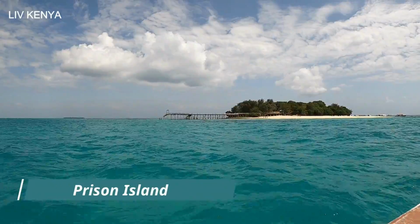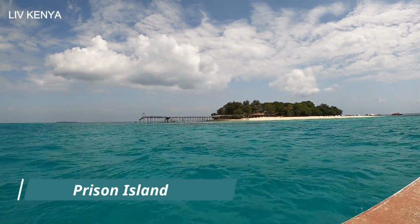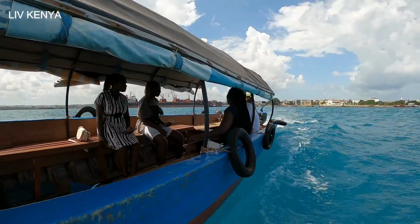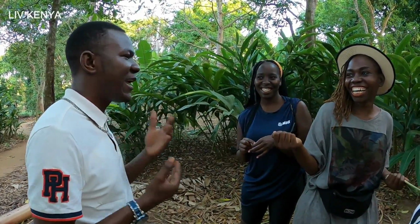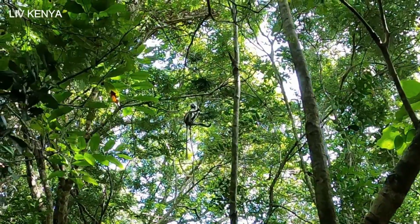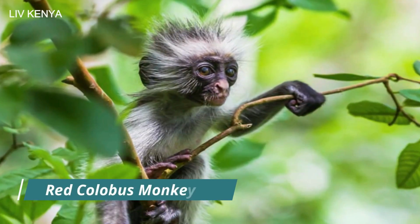Now when you're going to these places, there are so many other hidden charges that you'll require, and one of them is the guide fee. Going to Prison Island, you need a guide who will take you around. There is also the boat ride, because you are crossing from Zanzibar to Prison Island. Also, when you're going to Spice Farm, there is no guide fee, but you should tip the guide. Yes, that one is just free because it's a community project. You just tip the guide, and you can also buy their products to support the community. However, you'll have to pay for the taxi that will take you there, unless you have hired a car. Also, when you are going to Jozani Forest, you'll be given a guide, and you'll also need to pay for that.